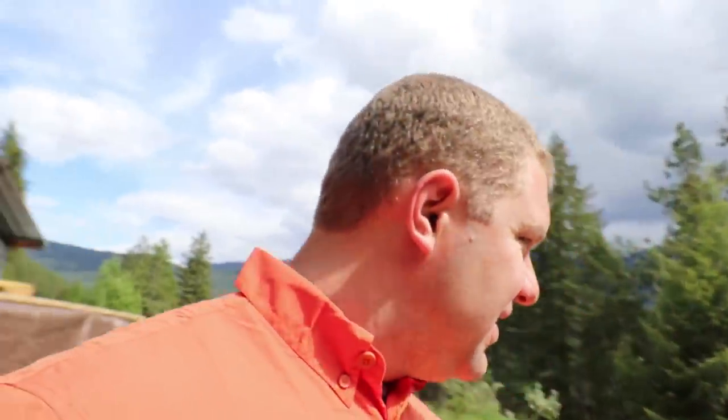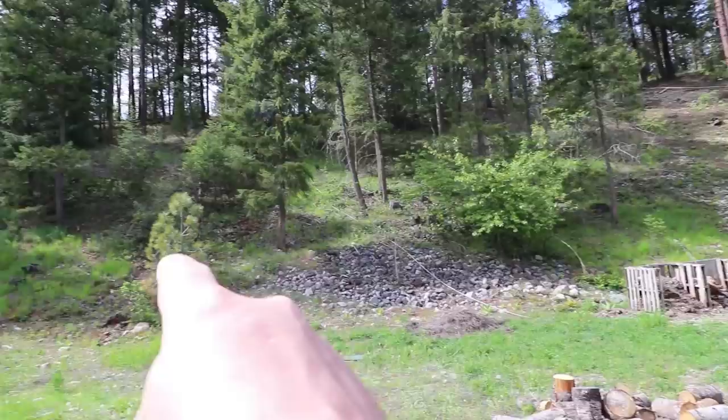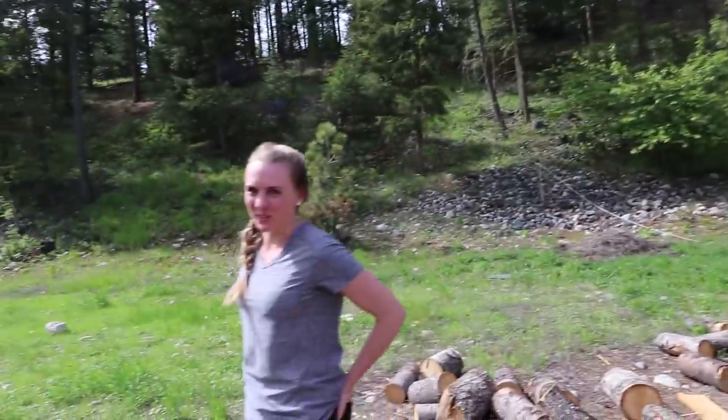So here's a question I never thought we'd have to answer. Where the heck do you put a sawmill? So we bought 5 acres and thought, we're good. We have plenty of room. Yep. I don't think a sawmill's going anywhere up there. And I have to admit, I'm mourning a little right now.